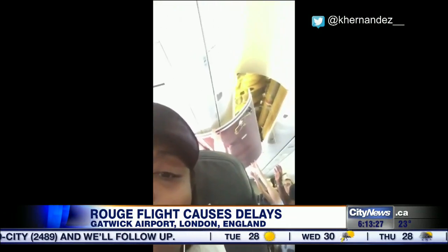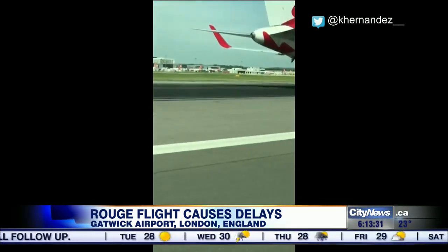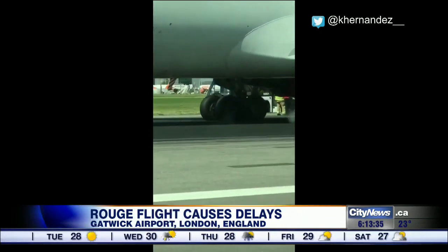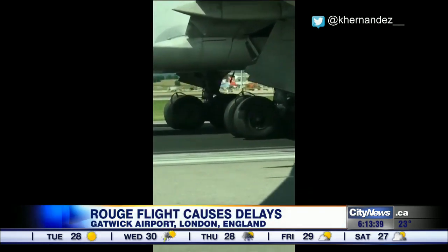Well, a shaky emergency landing for an Air Canada Rouge plane this morning at London's Gatwick Airport. What you're looking at is passengers just before that holding up a piece of the ceiling. But that wasn't the original problem. The Toronto-bound flight had to turn around just moments into its journey because a tire burst during takeoff.